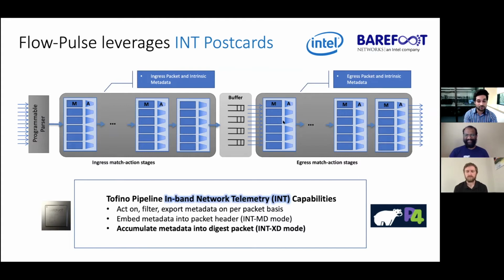Awesome. One more quick addition here to Prem's point. I'll be using the accumulate metadata INT-XD mode. Just want to emphasize that there's no sampling here. We're capturing data from every single packet. It's just summarized in a single postcard packet and sent to the software, because we often get asked, how do you compare to NetFlow and sFlow? So there's no sampling here, and everything is captured in the postcards.